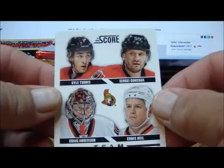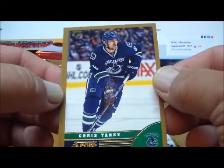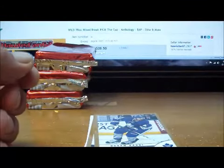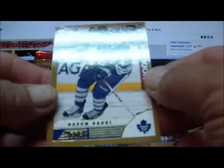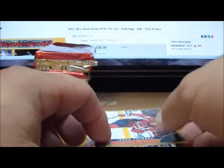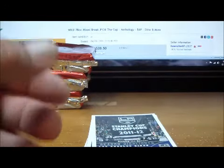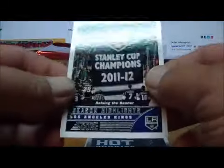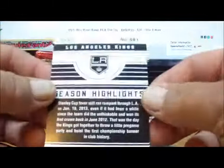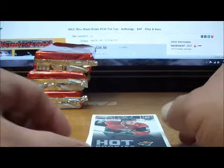Team Leaders for the Ottawa Senators. Team Leaders for the LA Kings. Gold of Chris Tanev for the Canucks. Gold of Nazem Kadri for the Leafs. Gold of Jason Chimera for the Capitals. Season highlights. I guess a Stanley Cup banner here. Season highlights for the Kings. It was also the Black Parallel that we pulled earlier.